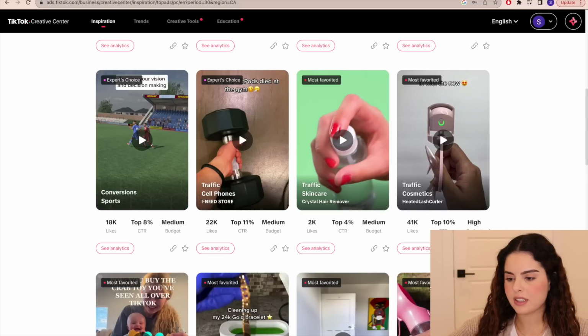Okay, so a cool product I found here is this heated lash curler. I also saw this in the AutoDS winning product section, and I do think this is actually a really good product to sell. It solves a huge problem, it's in demand, and you can sell it long term. I personally would buy this product, and I know it's a good product. I've seen it all over TikTok, and so I think I'm gonna go ahead and actually sell this product on my store.